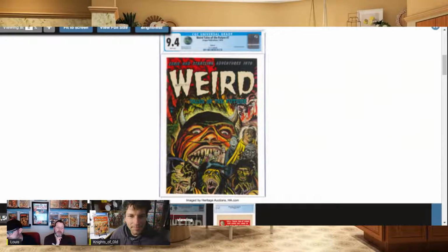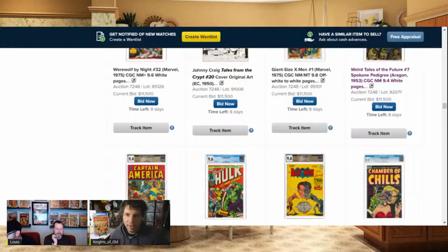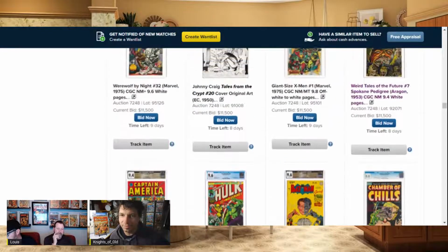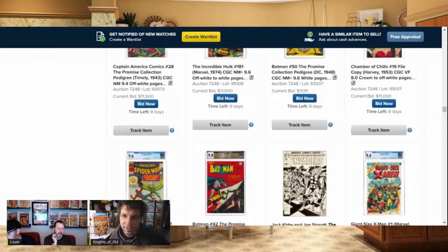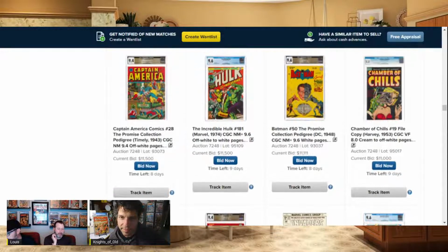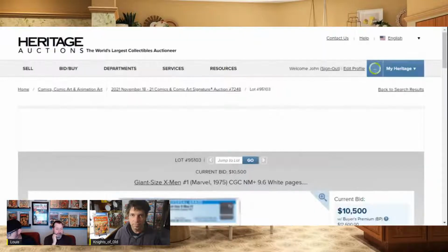What's the dollar amount right now on this? I don't know. 11.5, not including buyer's premium. Would you rather have that one or the Chamber of Chills 19? Well, if you're just talking about an investment standpoint, probably Chamber of Chills 19. Is that another Chamber of Chills right there too? Yep. But I would agree, personally I like Bailey's art. Bernard Bailey, I think, had fantastic art. I liked a lot of his stuff. So to me, that's a much better cover.